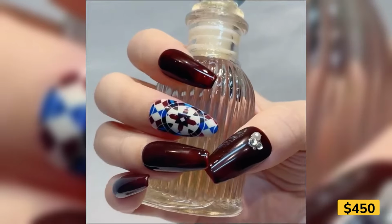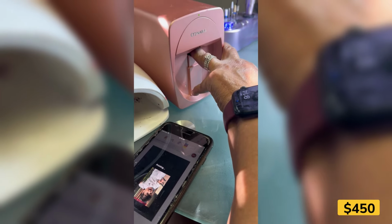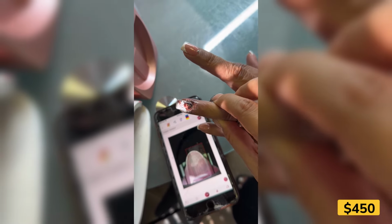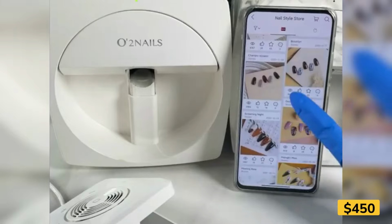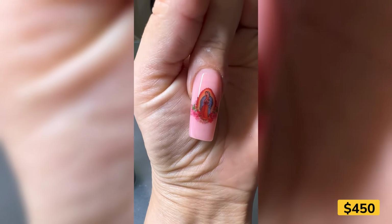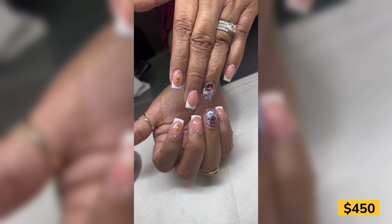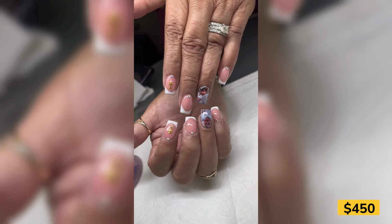Nail art doesn't need a salon anymore. Just paint your base color, pop your nail into this smart nail printer, and let the magic begin. Use your phone to choose from tons of built-in designs, or upload your own. In seconds, it prints the image directly onto your nail with flawless detail. It's fast, fun, and feels like a mini makeover right at home.